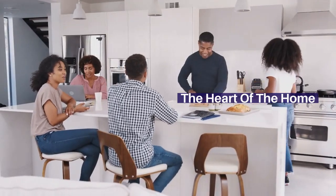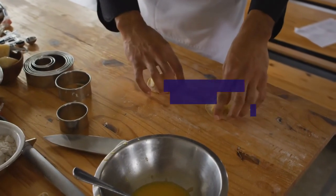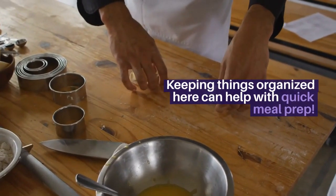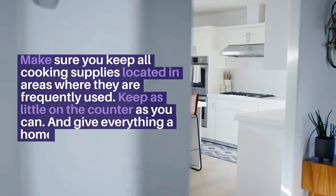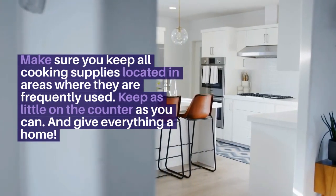The heart of the home. The kitchen is the busiest place in most homes. Keeping things organized can help with quick meal prep. Make sure you keep all cooking supplies located in areas where you use them frequently.